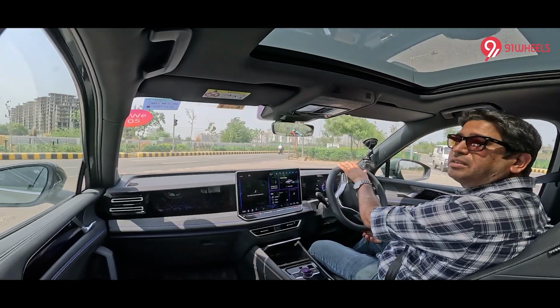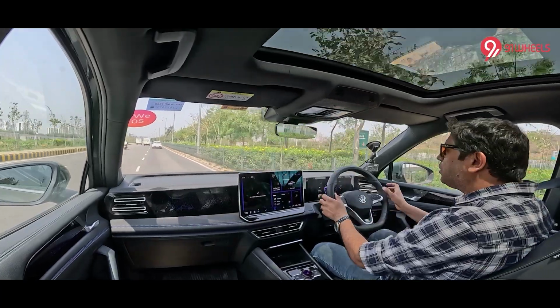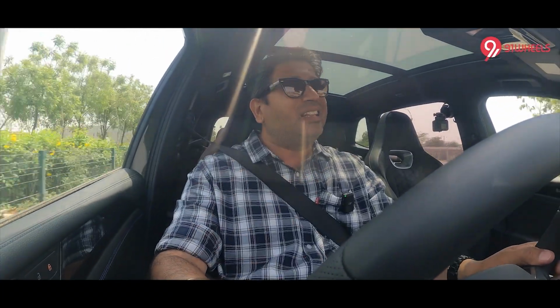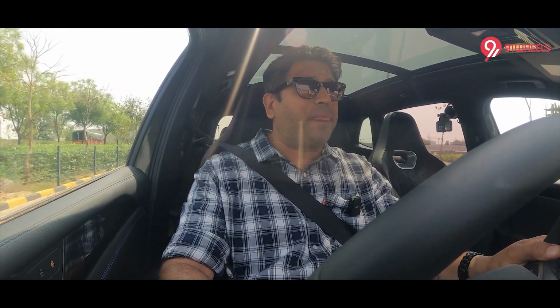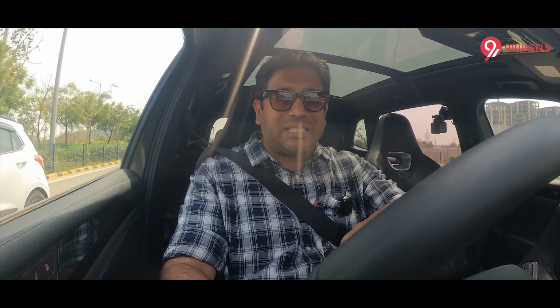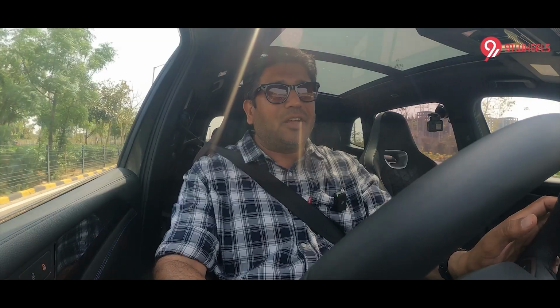But in real world conditions, I've been seeing around 9.5 on the display since morning, which includes AC, shoot, hills, city and open roads as well. That's pretty good for a power plant with over 200 bhp of power. You have paddle shifters and this area is completely clean, so gear selector on the right side. It takes just a few minutes to understand the system. I am happy with it, no complaints.